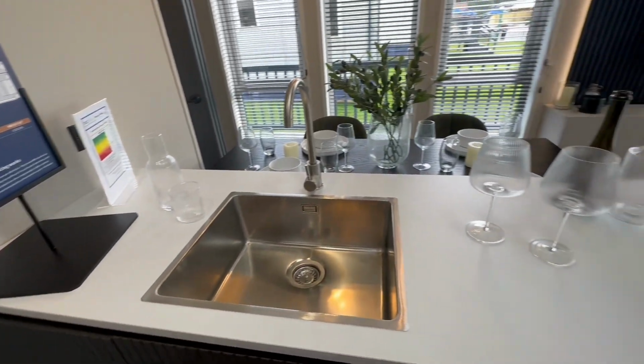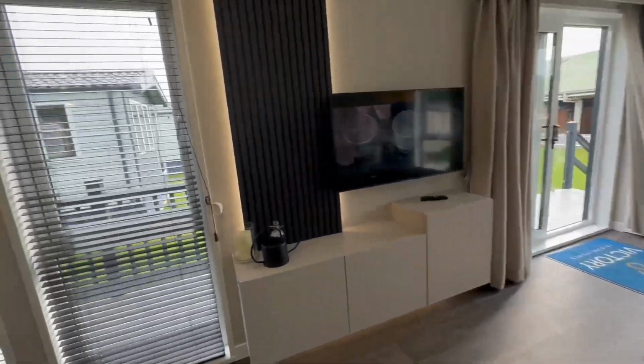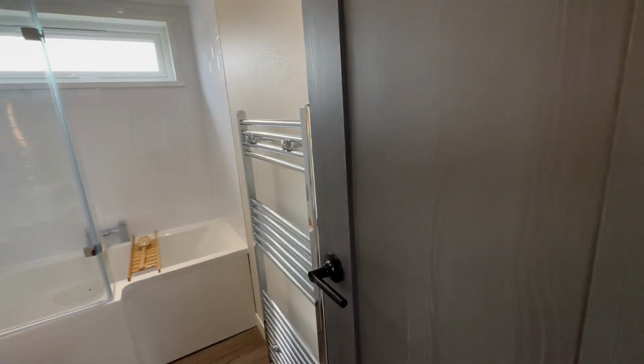Really nice and open plan. So that's the kitchen diner. Let me take you a little bit further on. So in here, it is set up. And we've got 2 double bedrooms. I'll take you through there in a second, but this is the bathroom then.